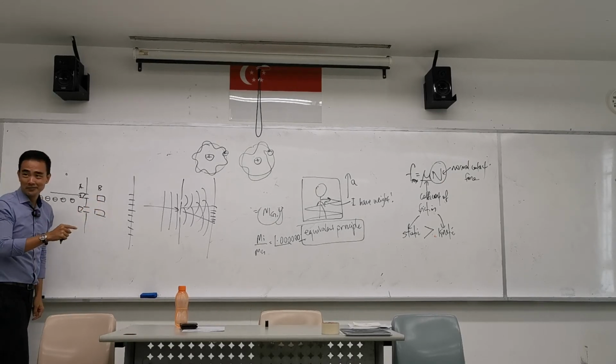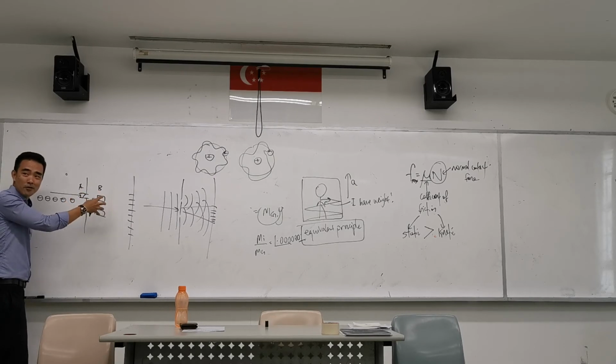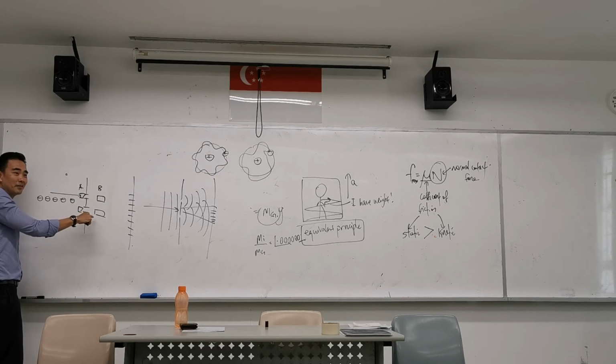Now what's the implication? The implication is that the electron passes through, then somehow saw that it is being spied on, doesn't like being spied on, it goes back in time and chooses either this one or this one.